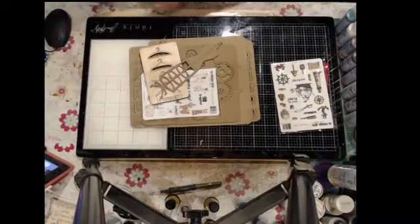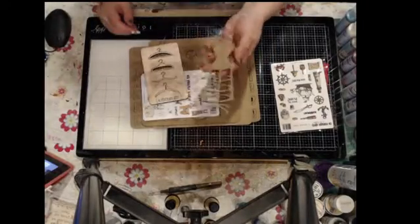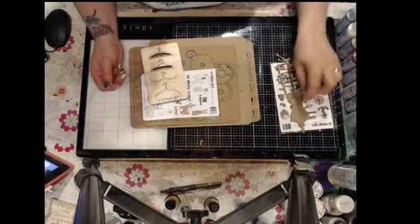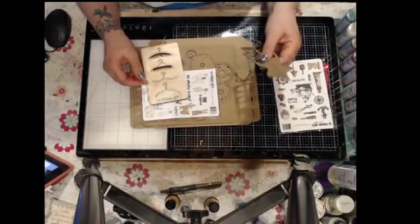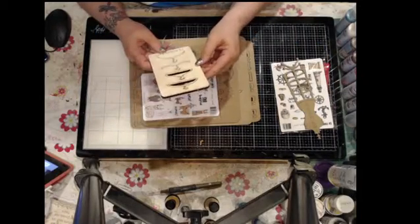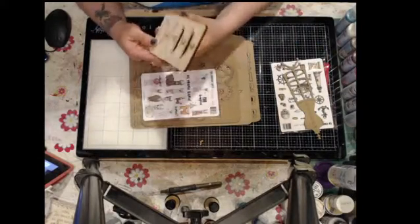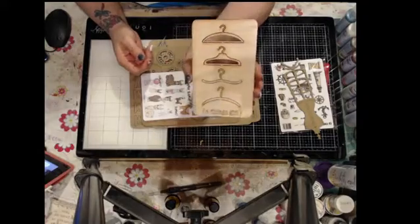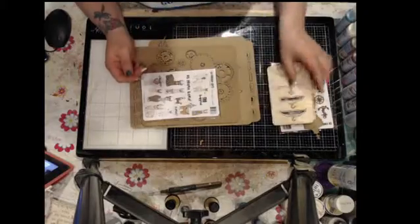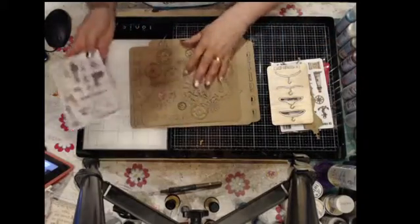Okay, so we have another dress form. I already used one of these, and I loved it so much I had to get another one. I have a different idea this time what to do with it, so I'm going to try something else. I can't remember if I ordered this or not, but I love these hangers. They are so cool. They're so good. And it's like a really thick wood, right? So, especially when I do some of the stuff with the dresses, those are going to be cool.